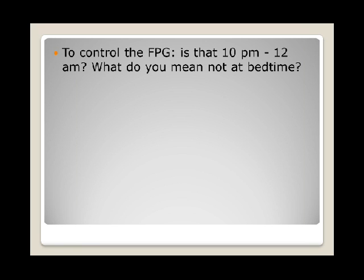To control the fasting, the FPGs, is that 10 p.m. to 12 a.m.? Or what do you mean not at bedtime? Exactly, because most people go to bed, well, it depends on what time they go to bed. I say not bedtime because I want to be specific with the patient, to instruct the patient to give themselves the insulin after 10 p.m.